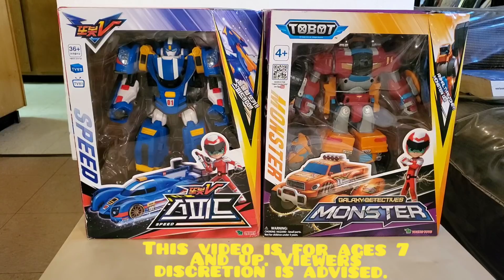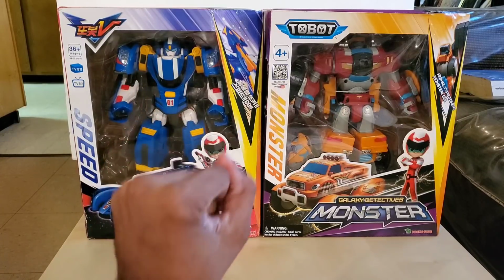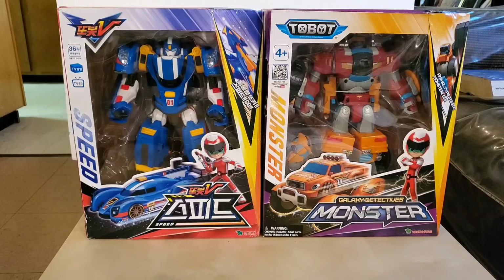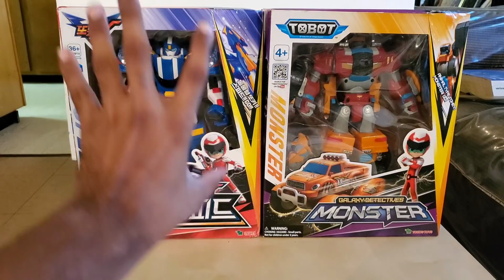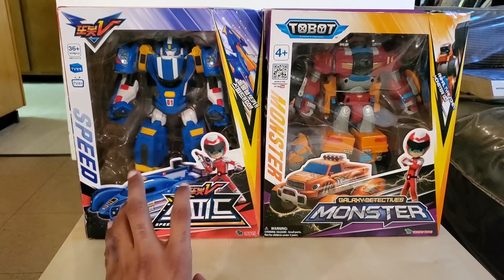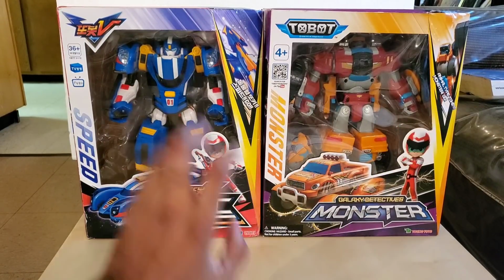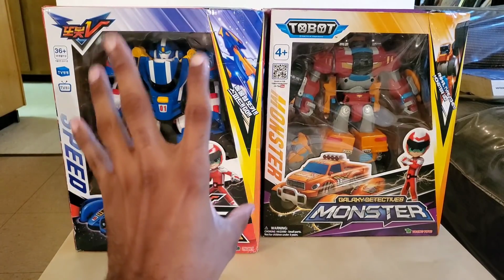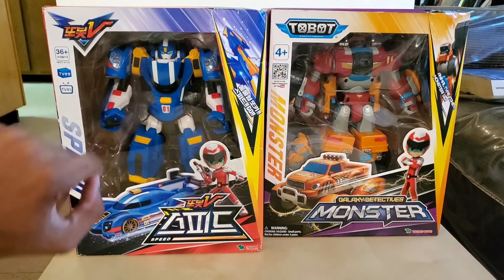Today we're going to be taking a look at the Tobot series. On the left we have Tobot V, the V stands for victory, and on the right we have Tobot Galaxy Detectives. I'm showing you both so this way I can tell you exactly what's on this packaging versus the English version. So on this side, this is the original Korean packaging. Over here it says Tobot V, which is short for victory.